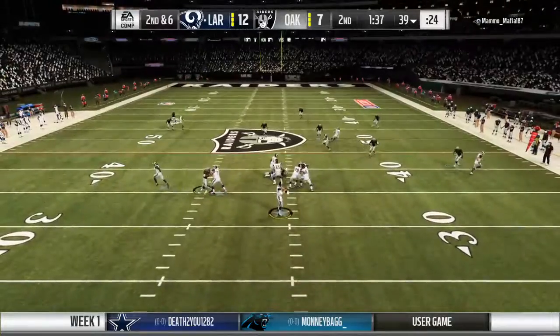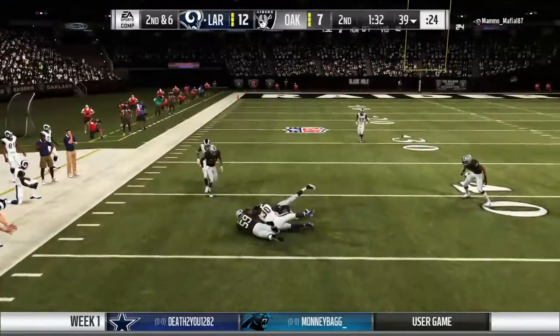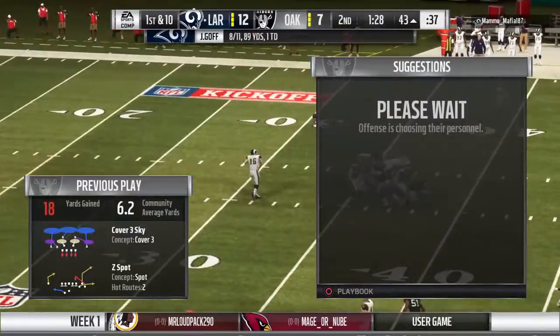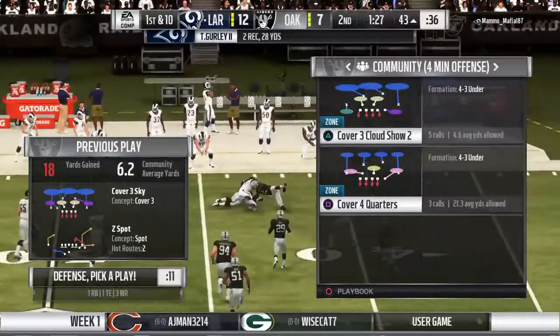Out of the gun, Goff. They'll throw underneath for Gurley. And he'll work it across midfield inside the 45. He goes for 18 there as the drive will continue. And defensively, they were in zone coverage there.